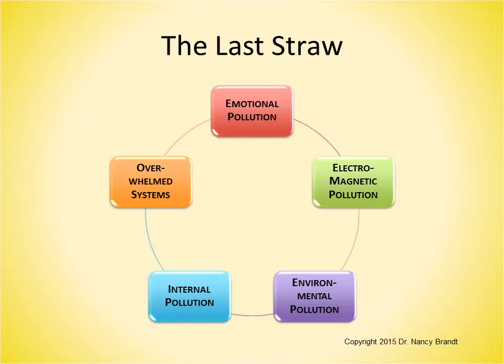And the things that I'm talking about, of course, are emotional pollution, electromagnetic pollution, environmental pollution, internal pollution, and overwhelmed systems. And all of this contributes to that last straw. And essential oils have the ability to touch on every part in every straw that is influencing the dis-ease of our pets, decreasing their wellness, and we can increase their thriving just by introducing essential oils at every step of the way.